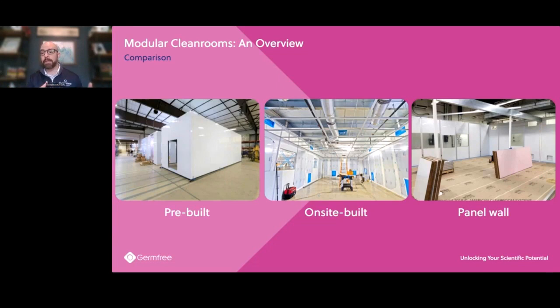Now, the benefit of that is you're able to actually continue your site prep. If you're building a shell building, you're renovating a site, whatever that is, we can be building your facility as you're doing that as well. So it's more working in tandem, which is really where you get that speed from with a more pre-built option.